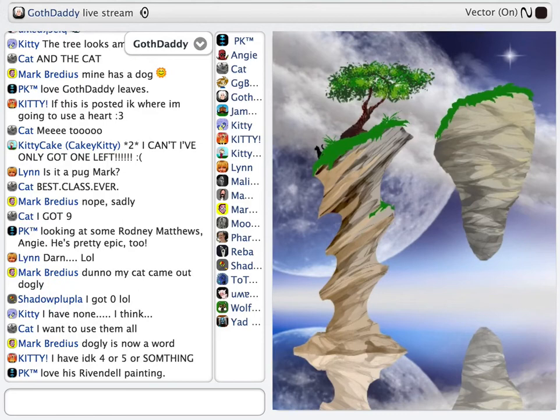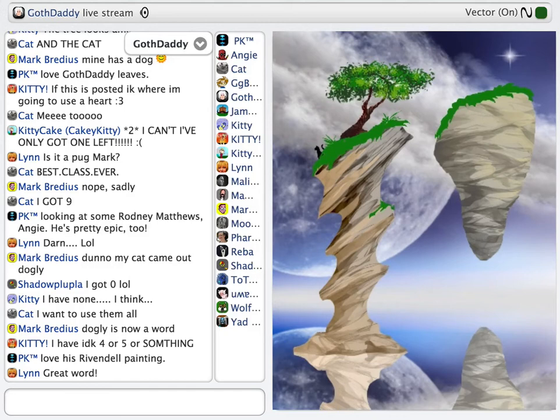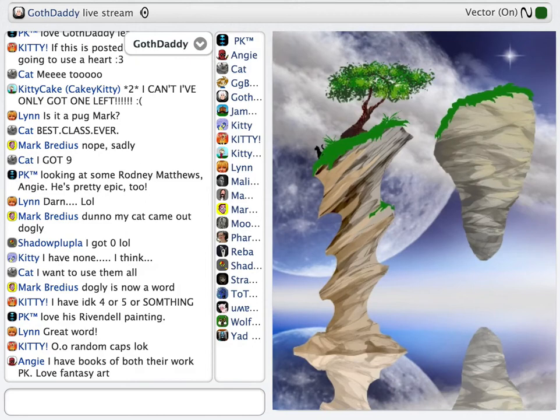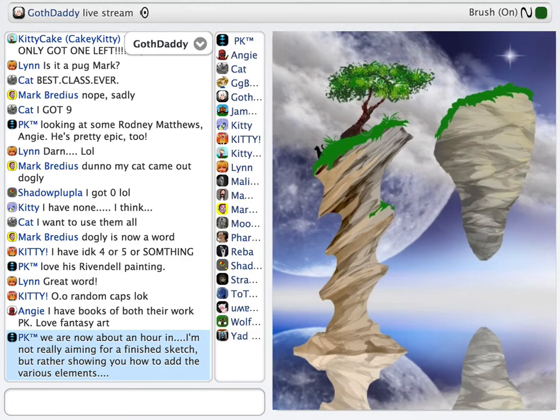Okay, so we're about an hour into it. I'm not really aiming for a finished picture as much as I'm aiming to show you guys the basic components of how to put these things together. It's really a lot of compositing. You can make the tower and stick it over there, and then make a bridge and put that in later, and these kinds of things. So I kind of assemble these things as I go. I'm not sure that's the way Roger worked, but that's the way I'm going in my method of exploring this whole thing. You guys got any questions?